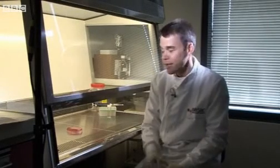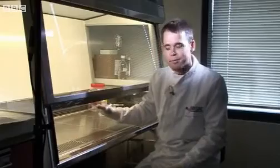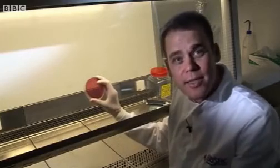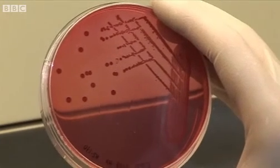And one such type is E. coli 0157. And this is it, growing here on a jelly medium where each of these colonies comprises perhaps 1,000 million bacterial cells. It can cause painful diarrhea in humans, but most of the 1,000 or so people affected in the United Kingdom each year get better. In a small minority, though, there can be damage to the blood and kidneys that can be life-threatening.